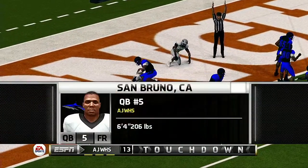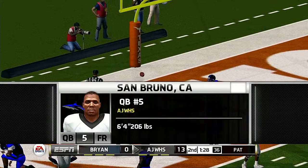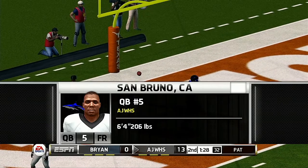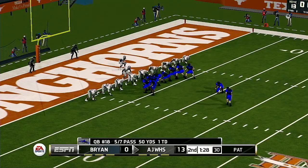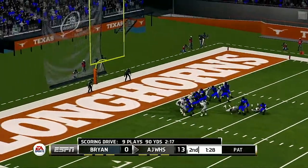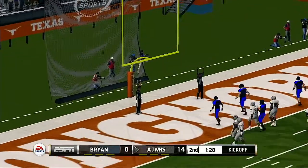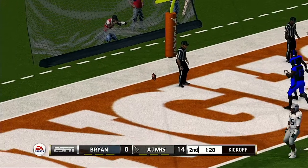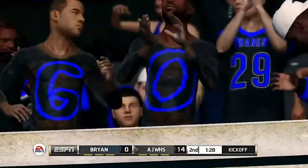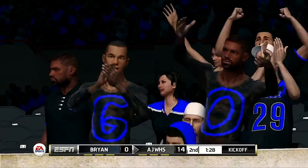Touchdown. Well, a new quarterback, but we saw this kid getting reps both in practice and in the pregame walkthrough, so this isn't a big surprise. And he adds the extra point. So a nine-play, 76-yard drive, and it's good for 7 points. So the score now, 14-0.